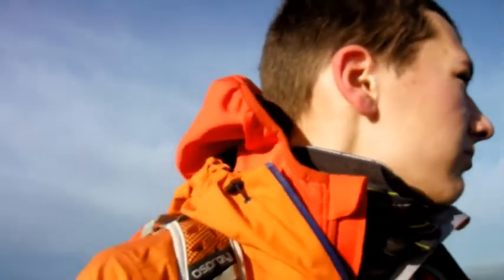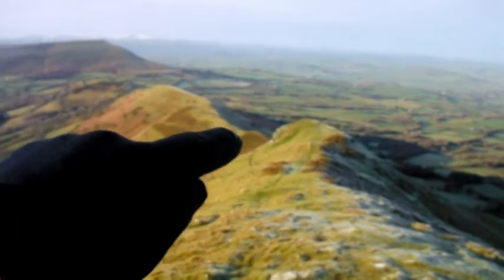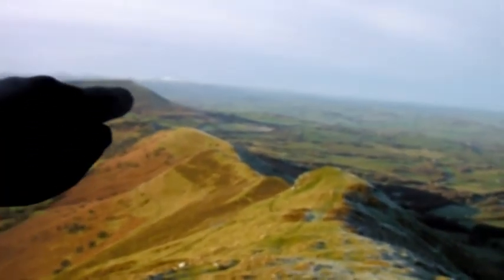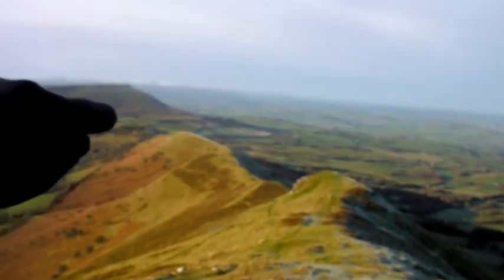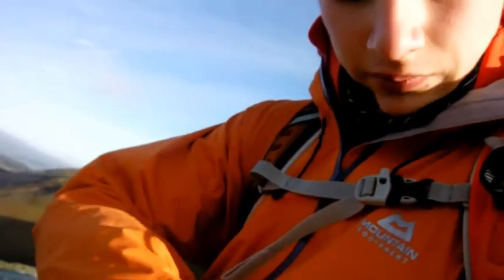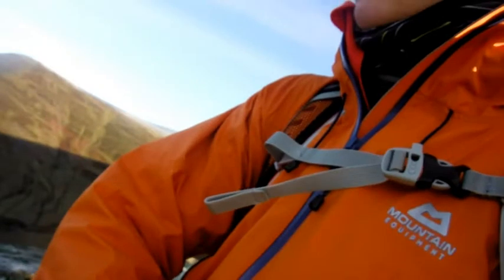So I'm just on my way down off the Black Mountains, just heading down this ridge line here, and then I'll join up. That is Mynydd Troed there, again skirt around the bottom of that, then head back. But I think I'm going to pretty much wrap it up for this video.